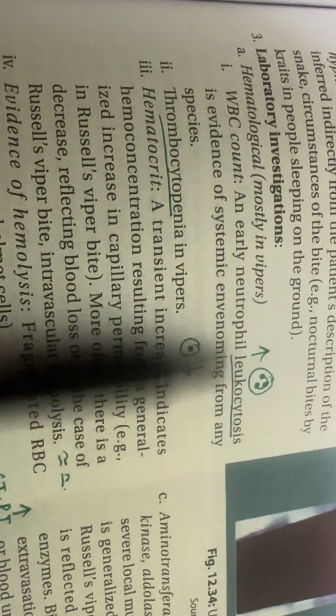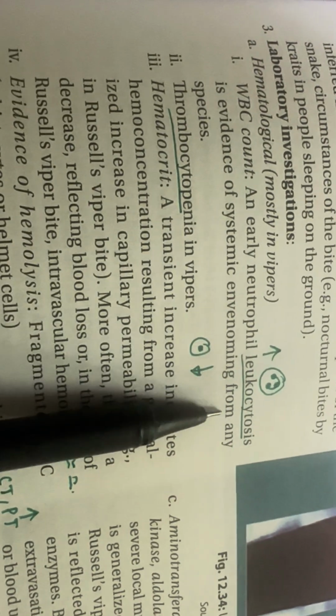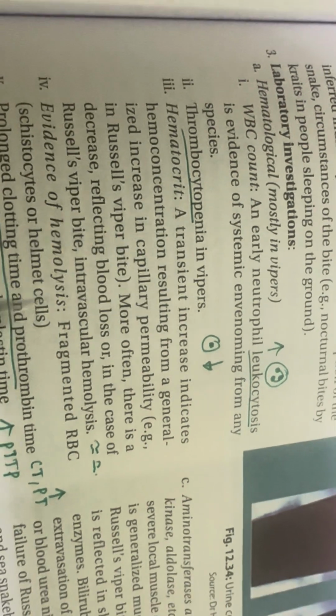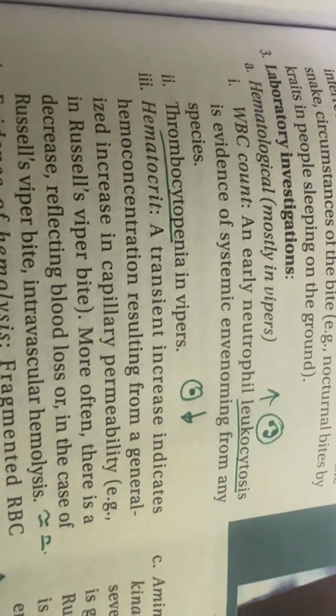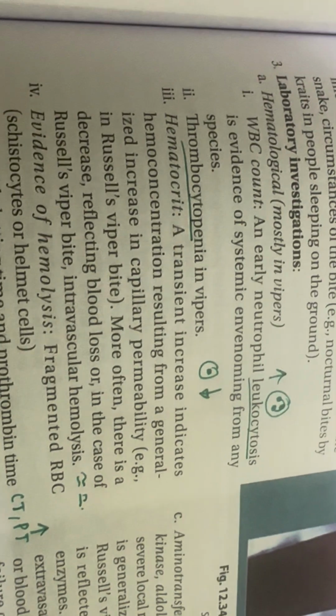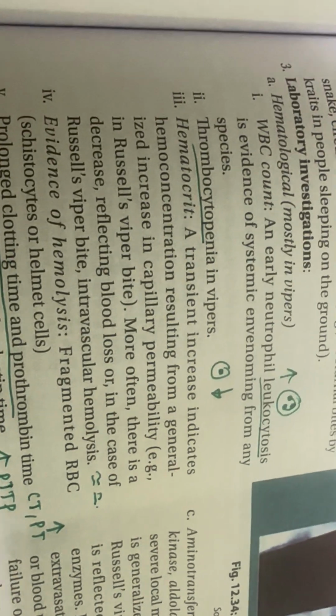Laboratory investigation, hematologically. WBC, early neutrophil leukocytosis. There is evidence of systemic envenoming from thrombocytopenia in viper. Thrombocytopenia is mostly common hematologically in viper. And the WBC count increases in viper bite.